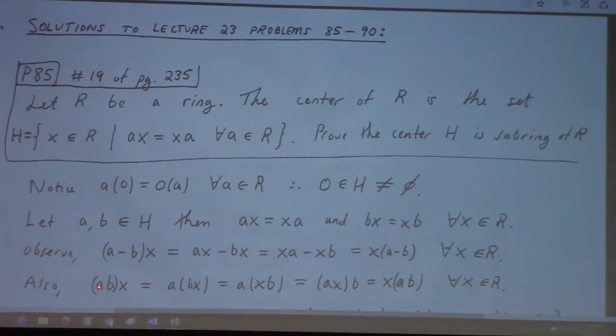And likewise, I can push the ab past x using first the fact that b commutes with x, and then second, the fact that a commutes with x. And lo and behold, this proves that ab is also in the center. Sorry, I have juxtaposed the roles of a and x as I went from problem statement to problem solution, but I hope you can forgive me for that.